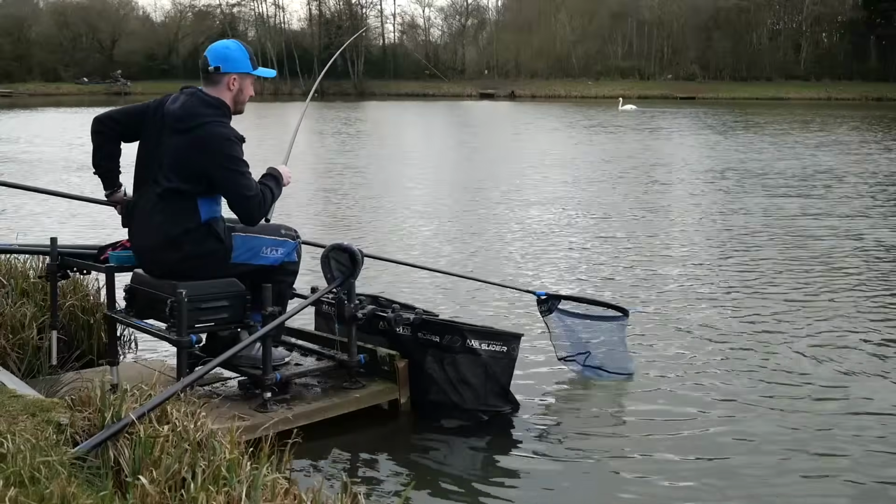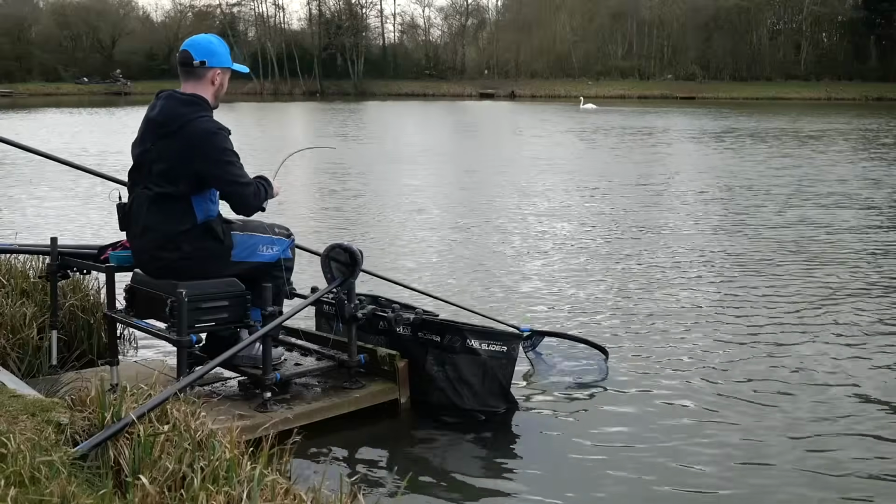Oh my god, that's massive. It's a mirror. I've not caught loads of mirrors today. A few big commons.